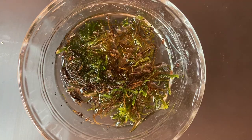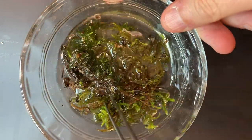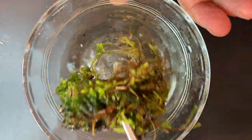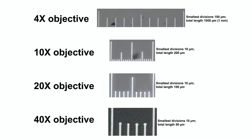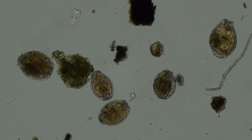All I did to see bdelloids was to soak some of the moss in fresh water for about a half hour, shake it out, then look at the particles left behind in the dish. Here's what I found on the bottom of the dish. Lots and lots of anhydrobiotic rotifers. You can see five in this view.